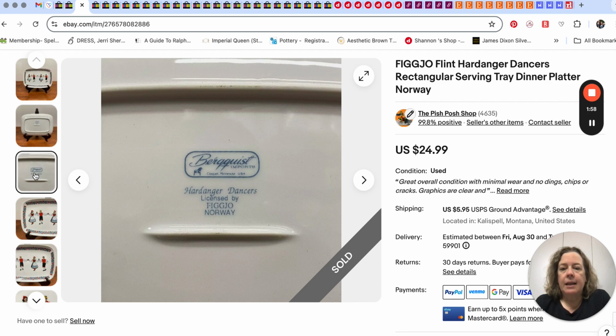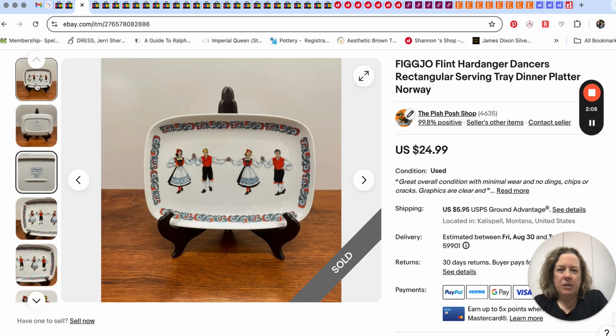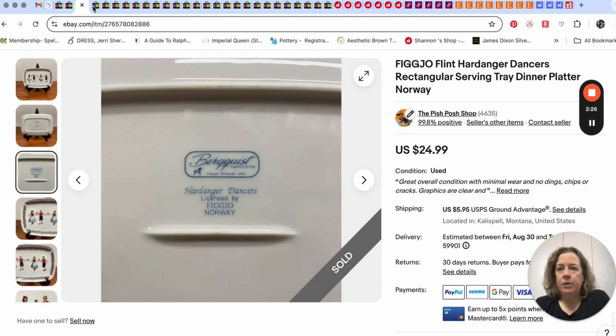And anyway, the pieces I've sold before were made directly by Fig Joe, but Fig Joe Flint. And so I've sold like mugs or other plates or things like that. But this one sold for $24.99. I used to sell a lot of this stuff on Etsy when I had more of an Etsy vintage presence over there. And I was happy to see that this one ended up selling on eBay for $25.